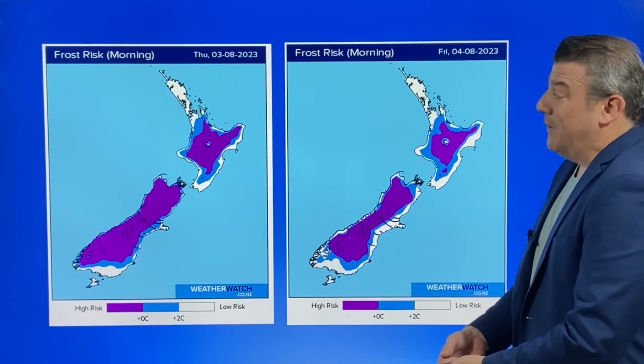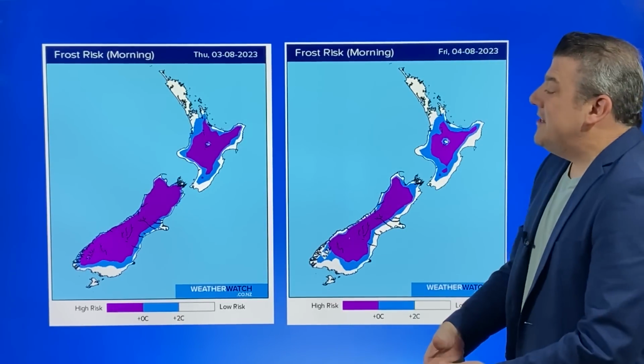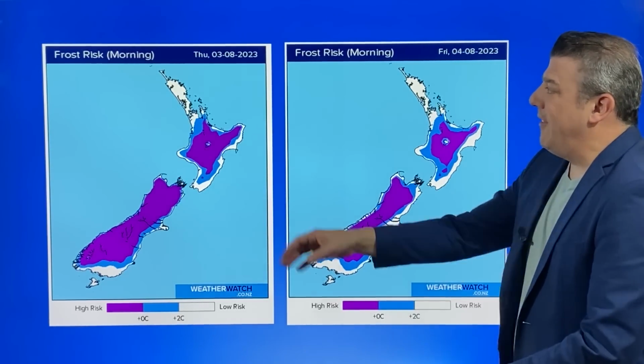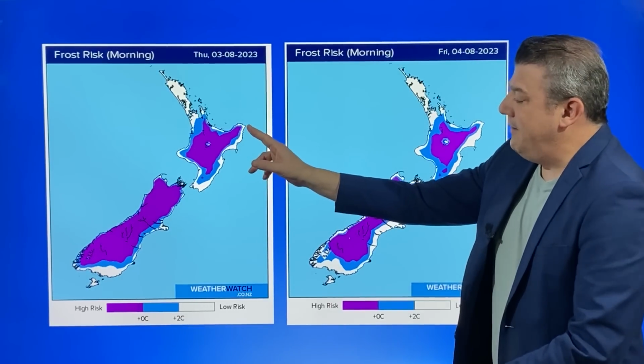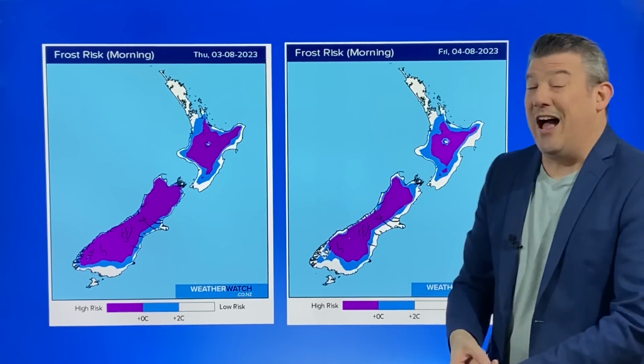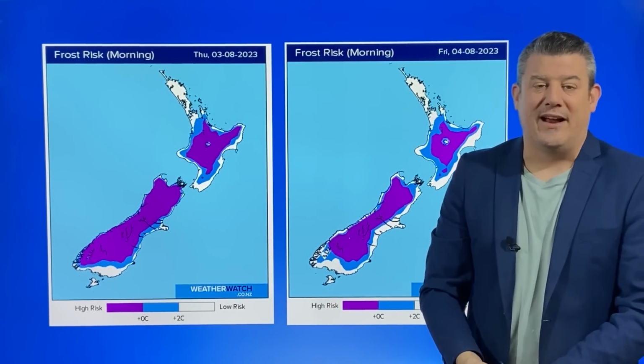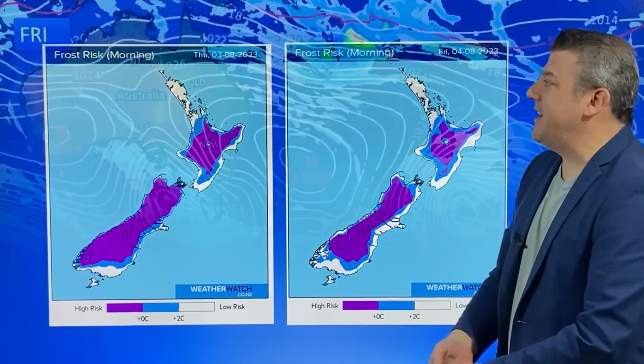Now, as those winds ease back and that high pressure zone moves in, frosts are likely. So we're going to be seeing a fair amount of frosty weather. That's for Thursday morning, and this is for Friday morning. So you can see a large portion of the country. Most of that risk, though, is inland. The coastal areas just a little bit too warm to get a frost.